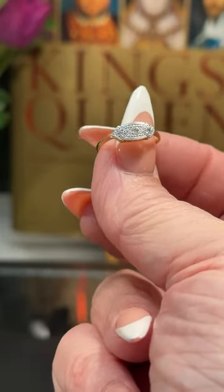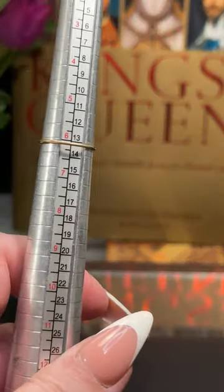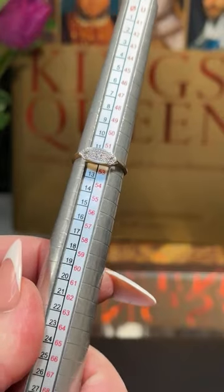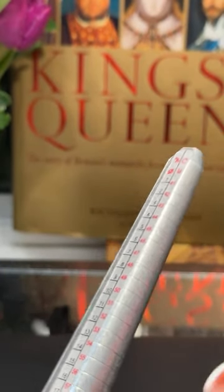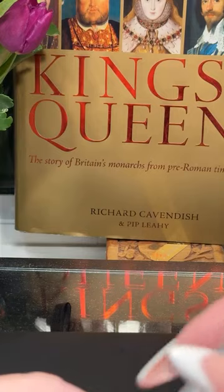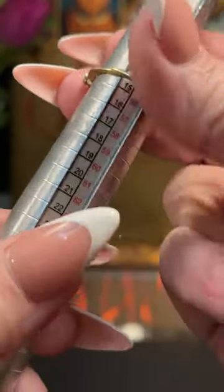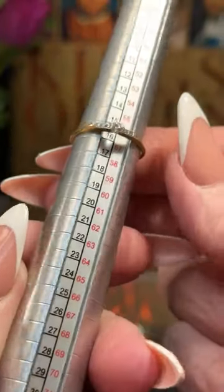Edwardian Deco platinum 18 karat. That one is size 6, actually just between a 6 and 6.25. My favorite way to wear these ones is to stack them. 18 karat gold, platinum and seven stone. Seven and three quarters.